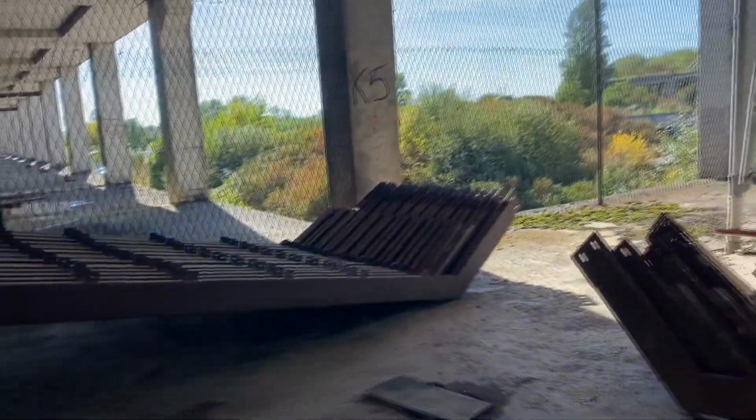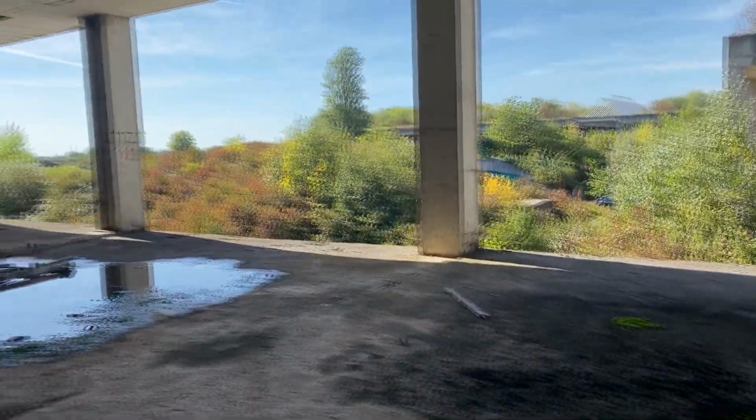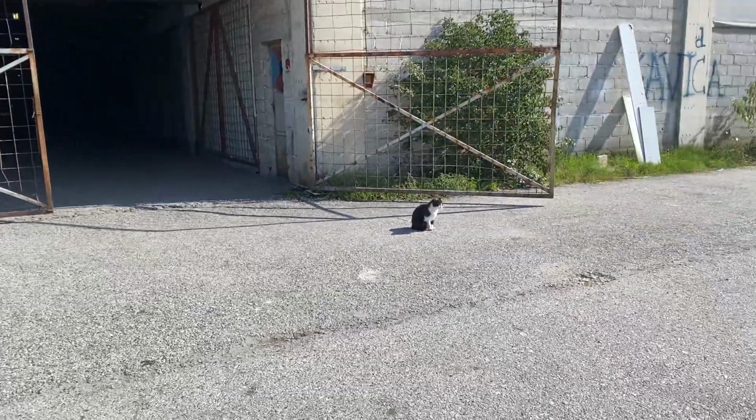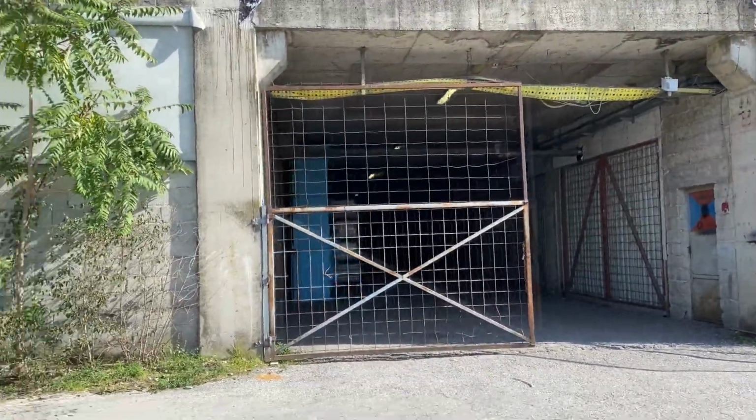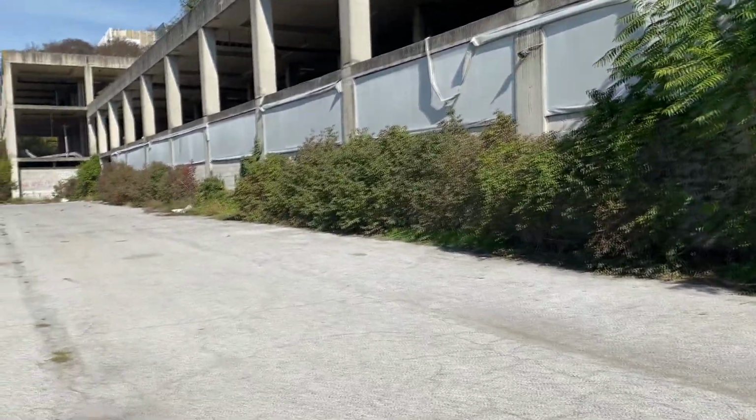I've now entered where those lads were messing around and have disappeared. So now I'm the one who's going to get scared by them. Oh, there's boxes and stuff down there. Well, I want to go down there. We'll see what's in the boxes. That is really weird. It's the underside of this building. No wonder I can see stuff. They're actually using it as storage.